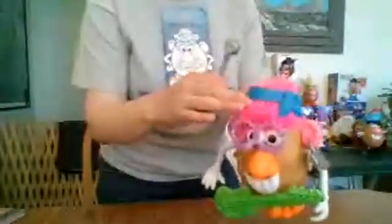That is one of my favorite potato books. Let me know if you like that one and my silly potato puppet. Let's look at a couple more potato heads and then we'll read one more book. I have... Whoa. A rock and roll potato with a microphone and a guitar. And look at his pink fuzzy hair. I like that one.